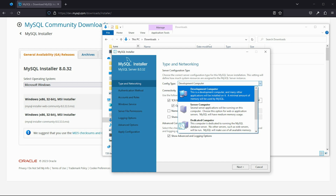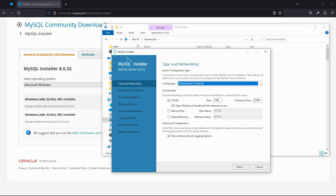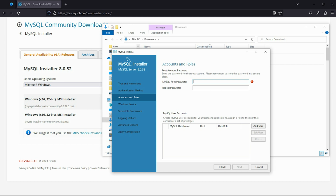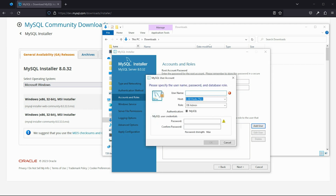That is our development computer. Therefore, I said development computer. Click next. Click next. Type the password. I also add a new username.